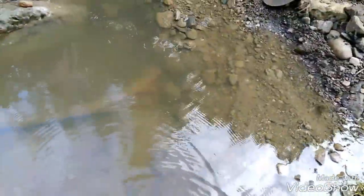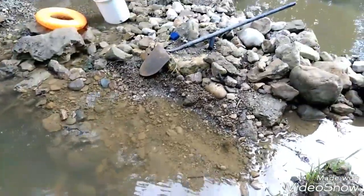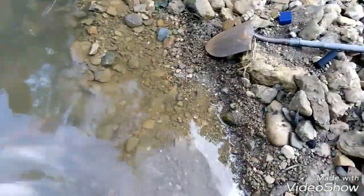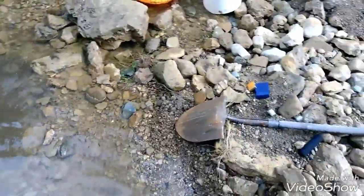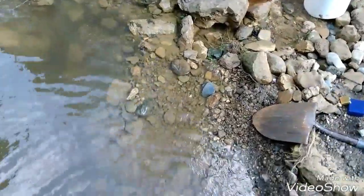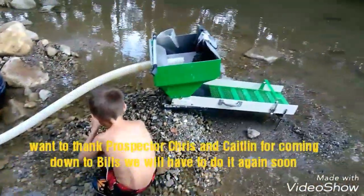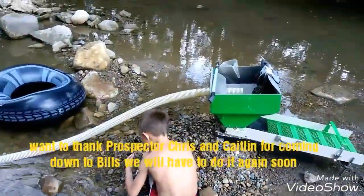So I did clear out some of the tailings off the top of it, trying to move this tailings pile. That way I wasn't trying to suck it all up today and we get into some somewhat virgin material, some of the hard pack, instead of trying to mess with something somebody's already picked up and moved. So I'm gonna get this bad boy started and see if we can get some last minute gold today.